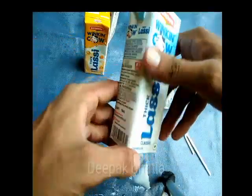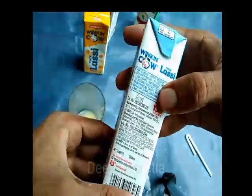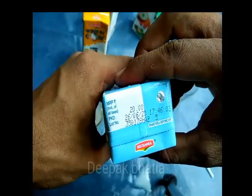And guys, now we have Britannia Winkin cow thick lassi, classic flavored lassi, 180 milliliter quantity, price is 20 rupees.